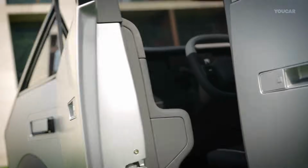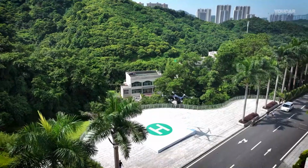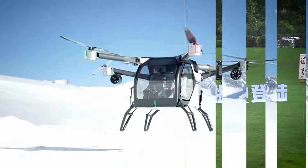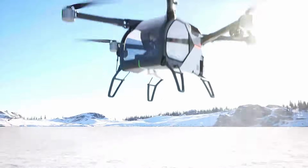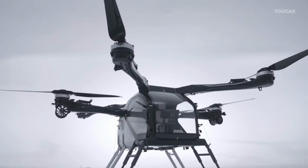Set to enter mass production by 2026, the land aircraft carrier represents a significant leap in personal air travel and electric mobility. Xpeng Aero HT continues to push boundaries in the flying car industry, and this hybrid vehicle could revolutionize how people commute, travel, and interact with transportation technology in the near future.